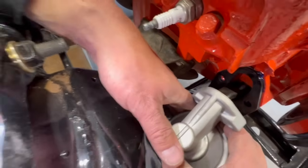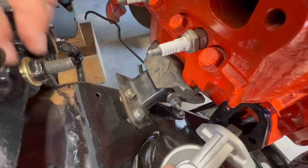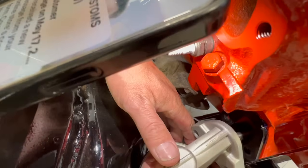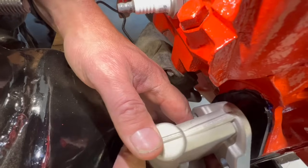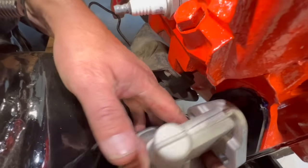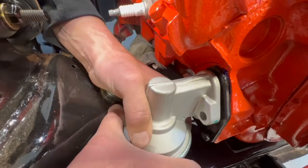Here's what I've always done, and I was never taught to do this. I'm going to take the leading edge of the swivel here, and I'm literally going to press down on it, right? And I'm going to push that push rod up for a split second. See how it fell in that easy? Oh yeah, we're good. And that allows me to put this in place.